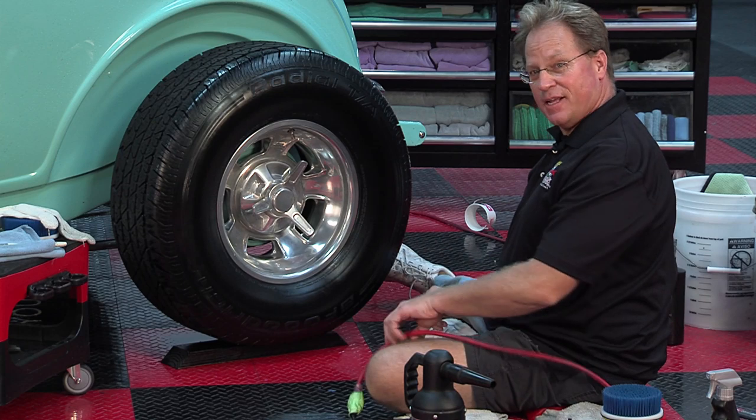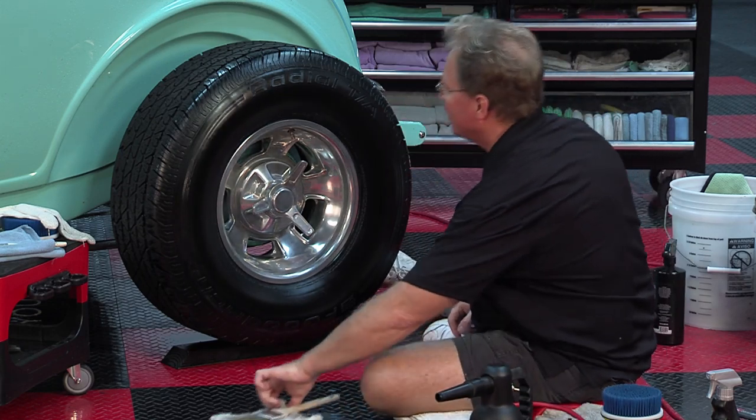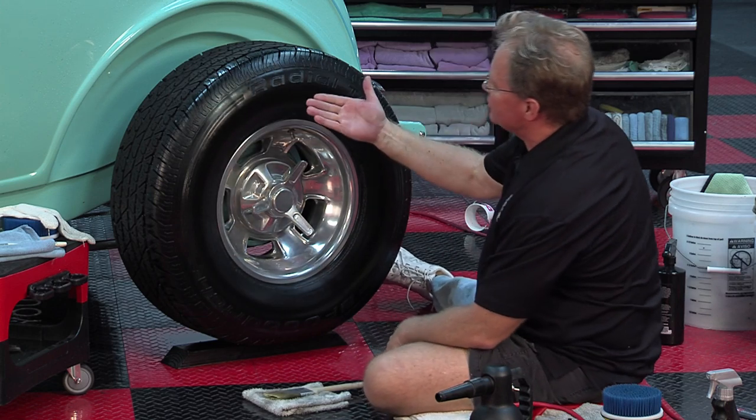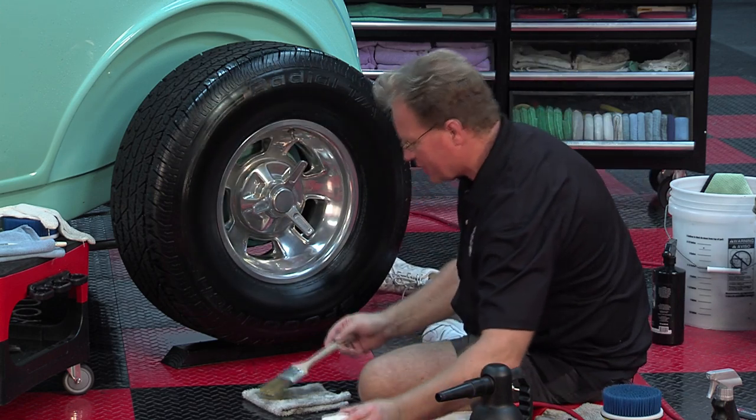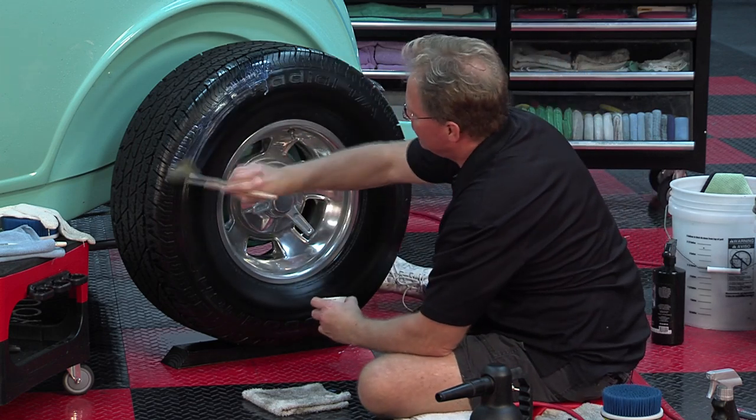Look at that. That looks good. It looks like you've done this once or twice. That looks good, and it's dry to the touch. Okay, so here's coat five. We'll stop at six.